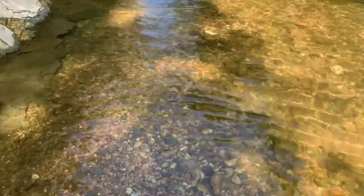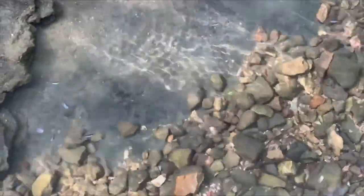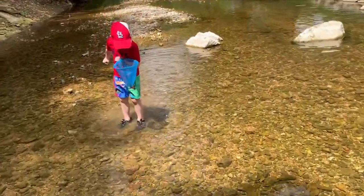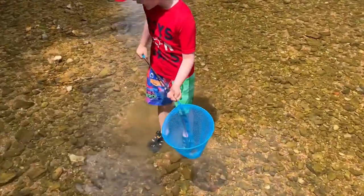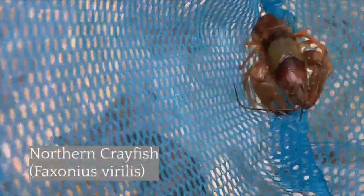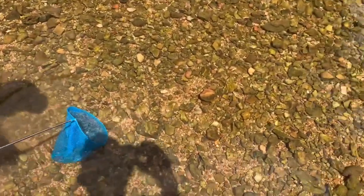There's four water striders. Oh, there's a bunch of water striders right in front of us. What are you catching now? Minnows. No, you're catching minnows. All right, buddy, what did you catch? A crayfish. You caught your first crayfish? Yeah. Can I see? Okay. Wow, look at that. That's a big guy. Time to release him? Yeah. Good job.